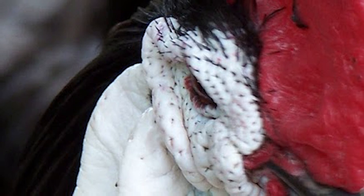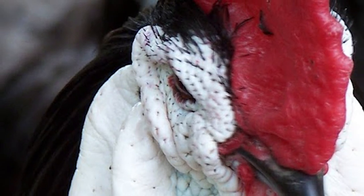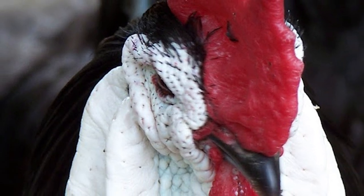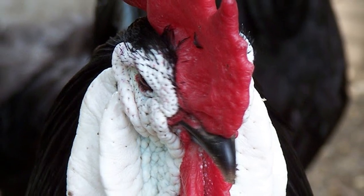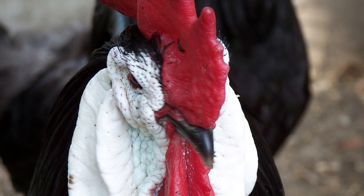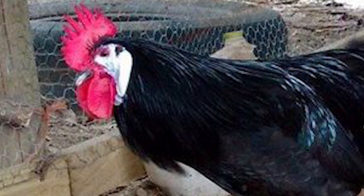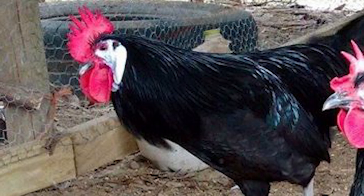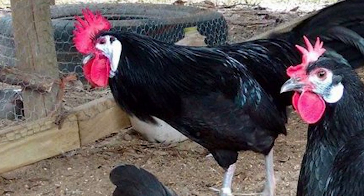The white-faced black Spanish is a breed of domestic chicken from Spain. Also known as the clown-faced chicken, they are one of the oldest Mediterranean chicken breeds and are thought to date back to the mid-1500s. During the 1860s, the black Spanish was a very popular egg-laying breed in the United States and were kept in large numbers.